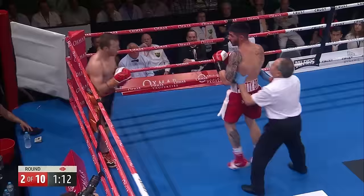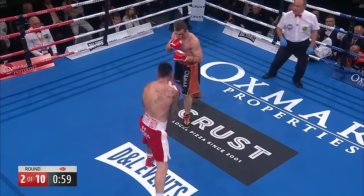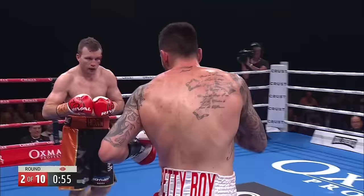Stop! You're holding! I'm going to deduct points! Keep it clean! Let's go! It's early doors. Very early doors. To Michael Zerafa, no holding, he says. Energetic. Zerafa backs up, takes those on the gloves.